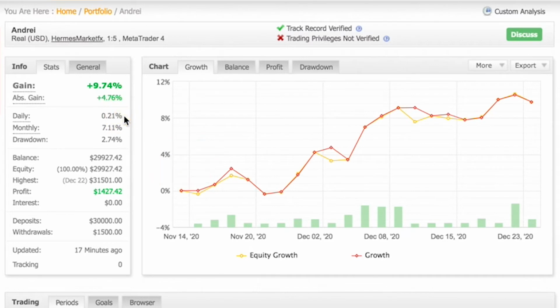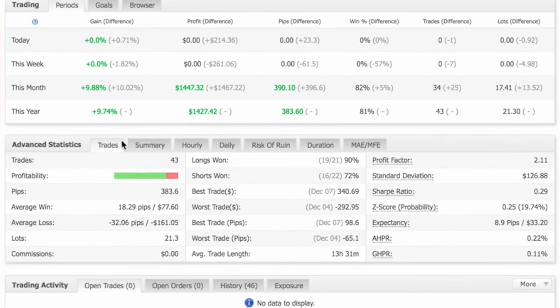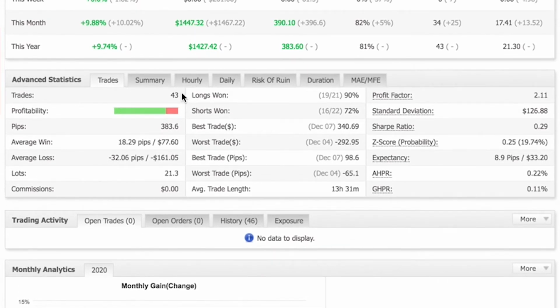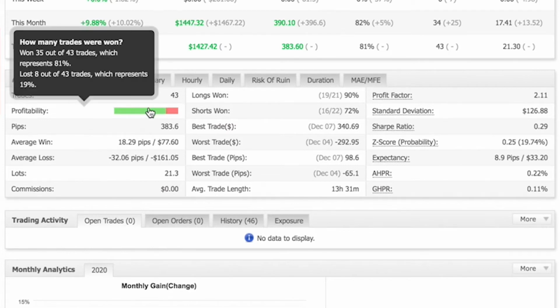So we see an average daily return of 0.2%, monthly return of 7.11%, with a drawdown of just 2.74%. Very good, very well done. Let's have a look at the advanced statistics. So 43 positions opened, 43 trades with a profitability rate of 81%, which is really good, a very high winning rate for Andrei. Let's have a look at the average win and loss.